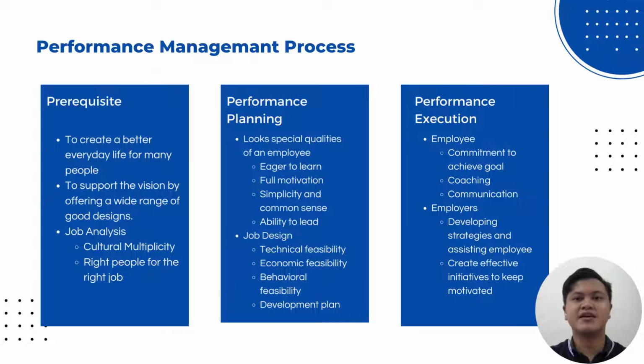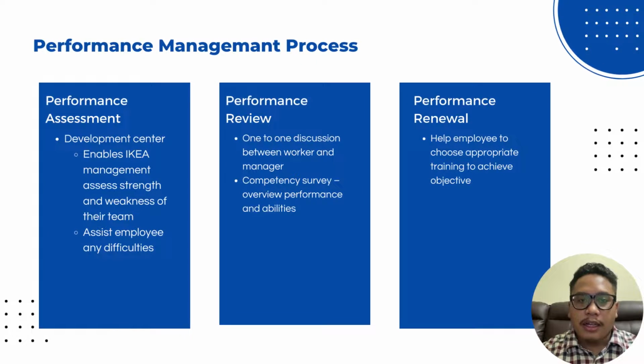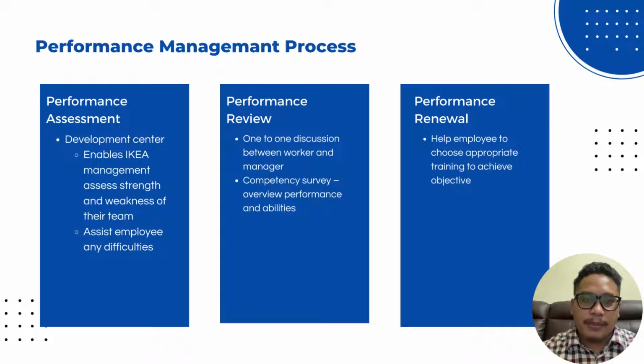Line managers in IKEA play an important role in developing strategies and assisting employees in the event of a problem. IKEA's business environment employs the soft model of human resources management and implements effective initiatives to keep employees motivated to achieve the company's goals. The last process for performance management in IKEA, which is number 4, is the performance assessment.